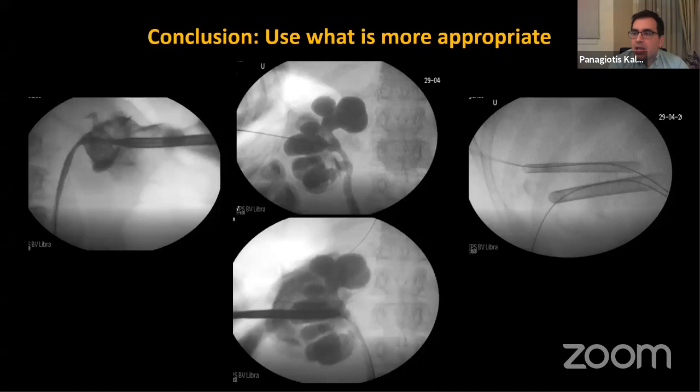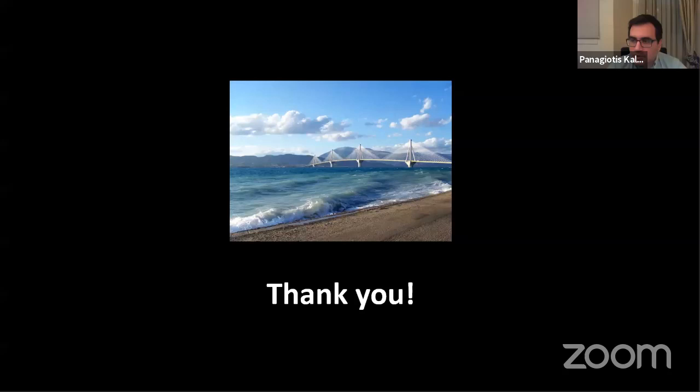This way you can treat. I think we have to tailor the approach. It's not mini for every procedure. It's not standard for every procedure, for every case. We have to tailor our approach with all the instruments that we have to treat the patients better. These were my thoughts about all this.